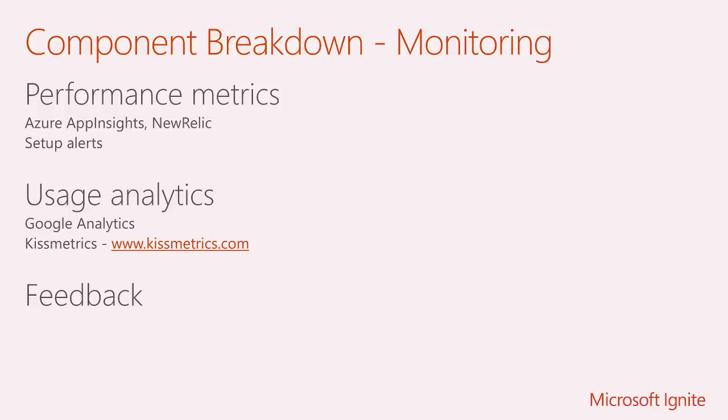In addition, usage analytics: Google Analytics, Kissmetrics, there's a million others out there. You also want to gather some more metrics around general usage. And Azure can provide this as well to a degree. GA and Kissmetrics are probably a bit more advanced in that space. But regardless, start to gather those and aggregate them together with your performance metrics. Finally, with user feedback, ideally, there are many other providers that will allow you to add this easily to your sites and allow users to provide feedback about pages.